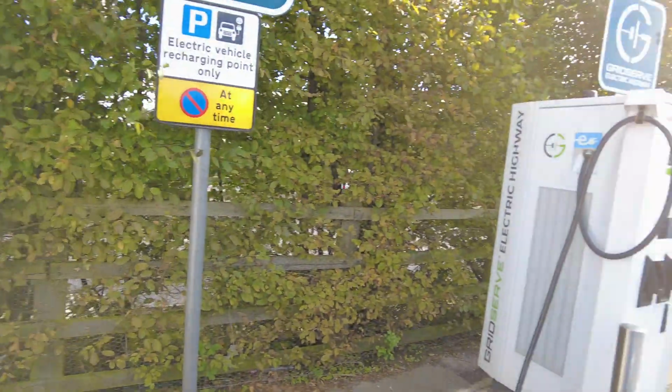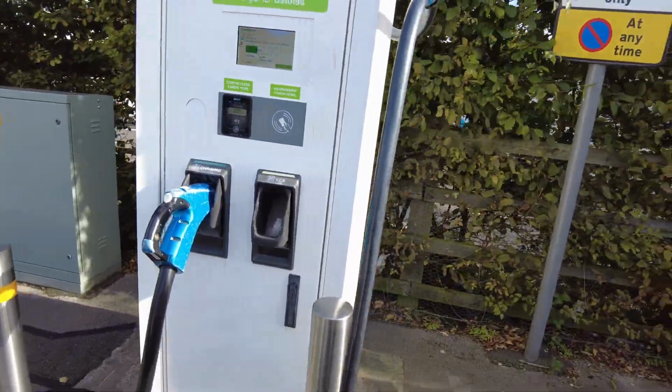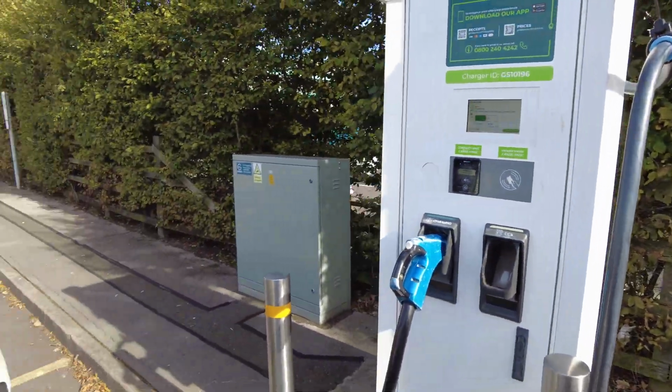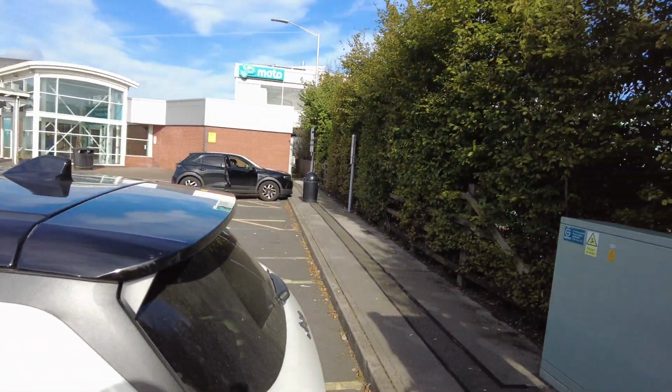But you got two dispensers here. Well, actually 3 handles for CCS and one CHAdeMO, and you have a Type 2 there. I think that's going to be it from here. It is extremely loud, and I don't know how well this is going to come out here at Knutsford Services off the M6, just south of Liverpool.